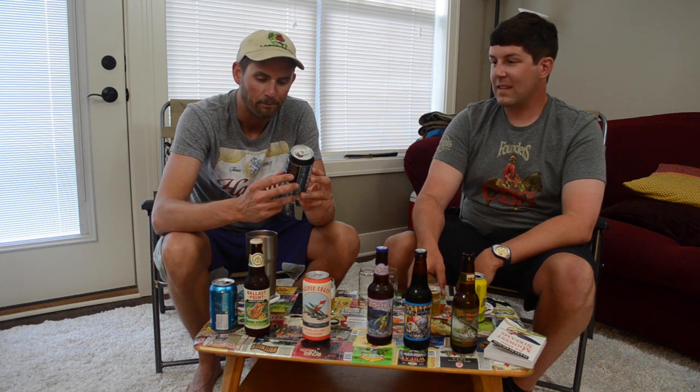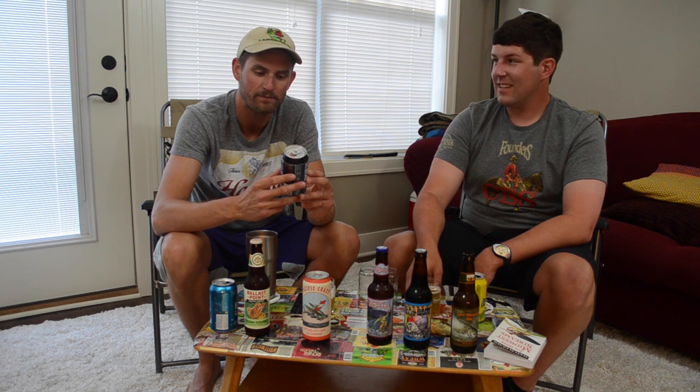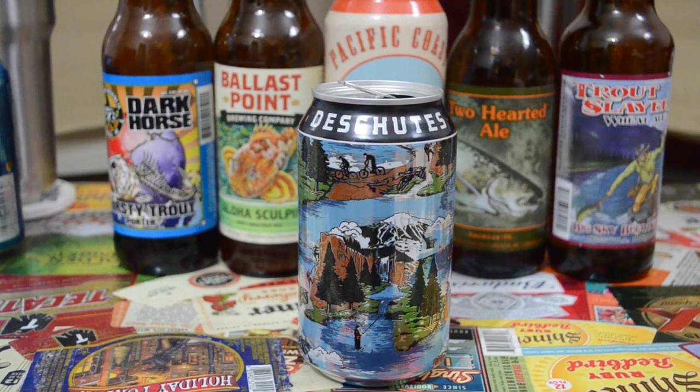But here's what I don't like about it. The fly fisherman isn't even hooked up. He doesn't have a fish on. What the heck? Like, why not show him with a fish, guys? Show that the people that drink Deschutes know what the heck they're doing. But by and large, I absolutely love this can. It's beautiful. And have you tried it yet? Not yet. Oh, it's delicious. Well, in my opinion. That is good.